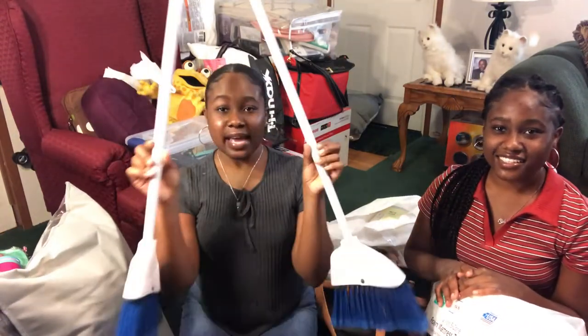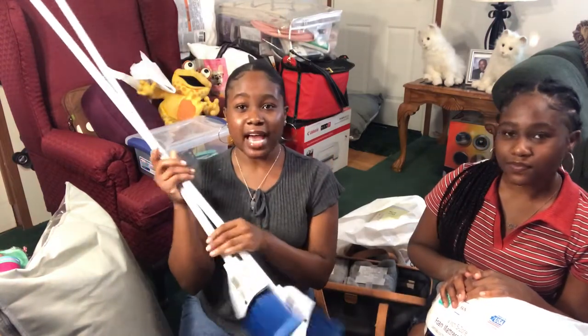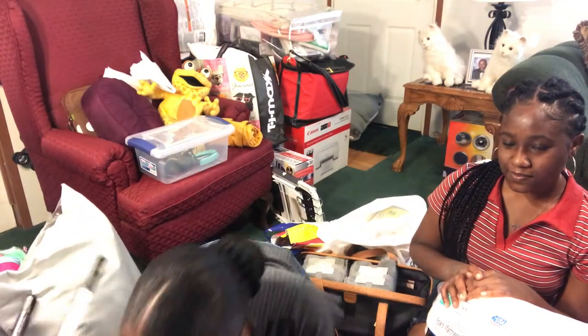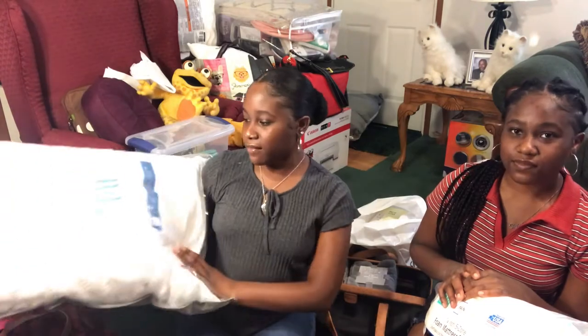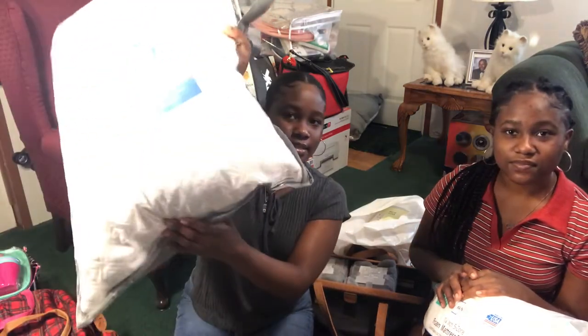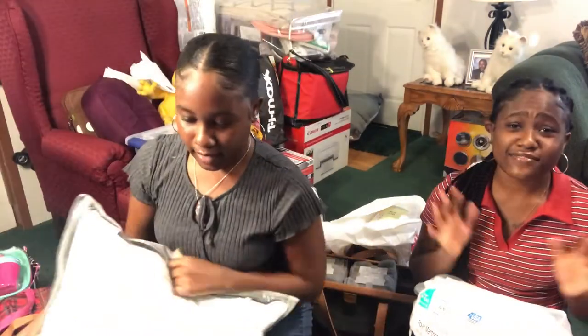Okay guys, so next we have these nice two brooms, which are just going to be great because we do have tile in our room, so we can sweep the floors with them. And they're just basic, you know, small brooms. And then we also have these very large, very soft pillows, and they're just super nice. So we got this, and I'm just going to show you kind of how it looks. And it's very soft, you guys.